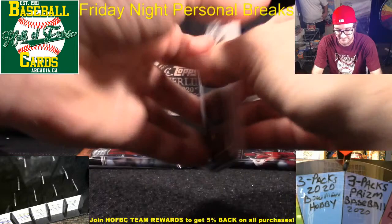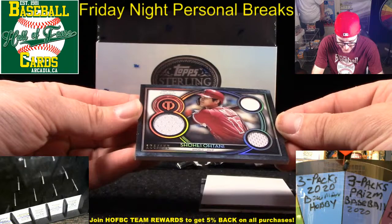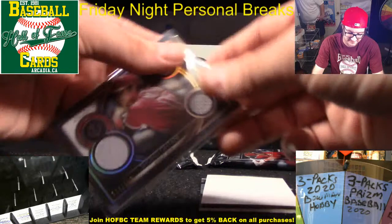Rickey Henderson on the front here. Vlad Sr. on the back. And Shohei Ohtani triple relic for Fletcher out of 150. All right. Shohei Ohtani triple relic out of 150 right there for Fletch, dog.